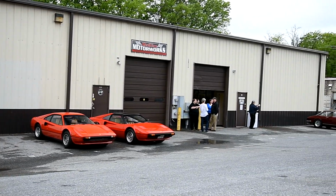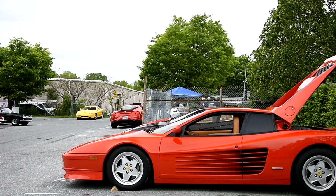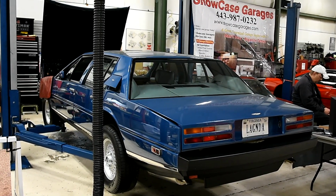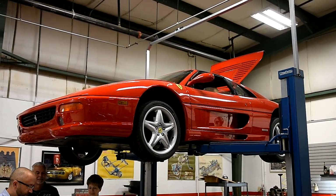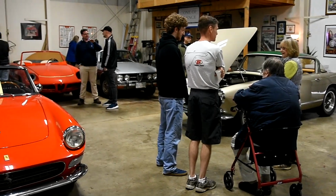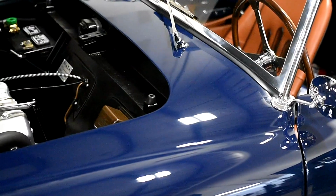Ferrari, Maserati, Alfa Romeo, Fiat, De Tomaso, and Ciata were the Italian manufacturers represented at the show. Inside the shop were a handful of great cars receiving service and restoration, including an Aston Martin Lagonda, a 355, a 300 SL Gullwing, and more. This beautiful blue roadster is a Ciata 208S.